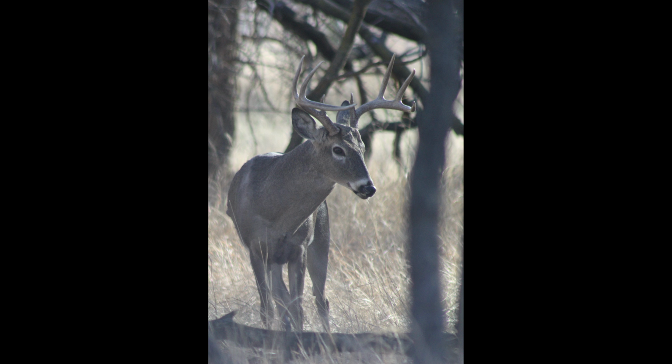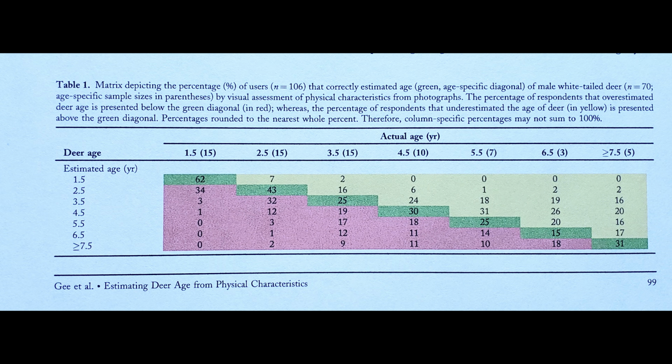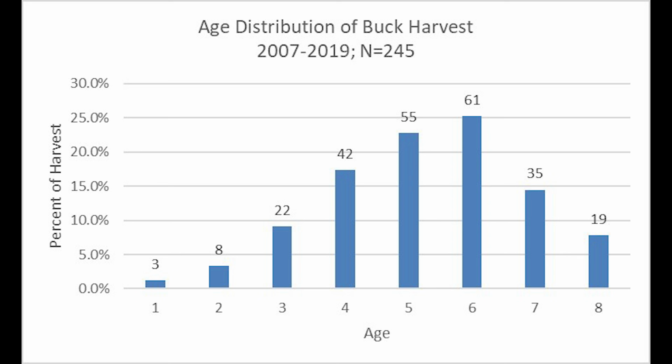But we've just shown, based on this large data set, that hunters can pick out older deer in the field, even though not perfectly. Well, let's group the accurate percentages with the age of the next highest percentage, as in a plus or minus 1 year. And what we find is that percentages almost double in accuracy. Still not any better than a coin flip, but good enough to produce results like these.